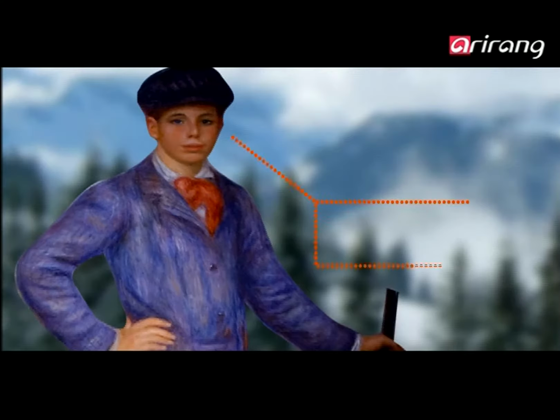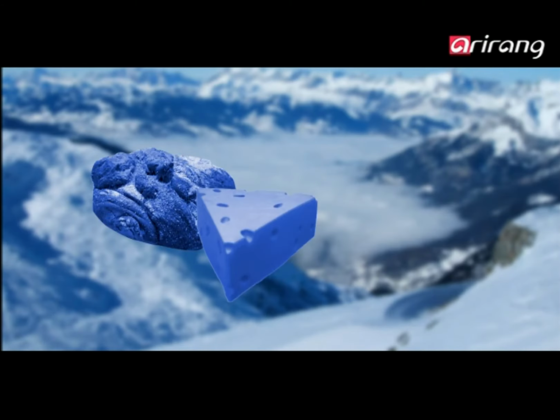While hunting during winter, hunters in the highlands of the Alps would eat their hardened bread by dipping it in melted cheese.